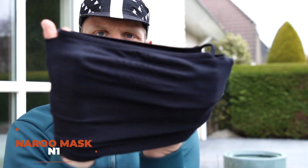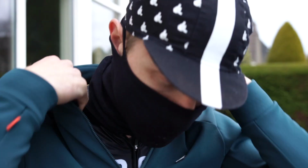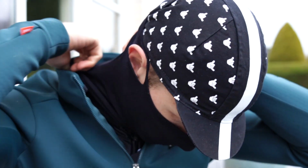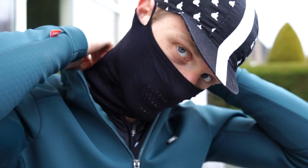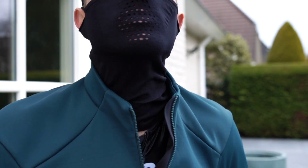The N1, the next mask I tried out. This is actually a hot weather mask. However, I use this in cold weather, and I really liked it for a couple of reasons. Because it's longer, so it goes all the way to the jersey. It's very light. It doesn't have the nose piece, but for some reason it is so light and soft and stretchy that it doesn't squeeze on your nose at all.